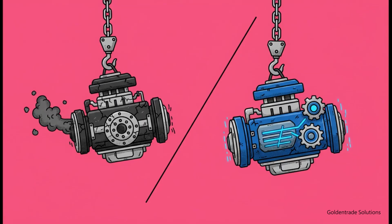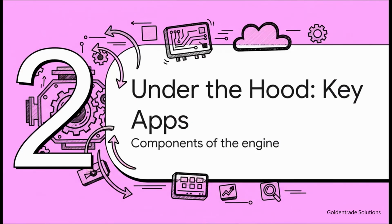Look, the solution here isn't some minor tweak or a quick fix. It's time for a full-on engine upgrade. See, digital transformation is all about installing one single, seamlessly integrated system that powers your entire operation. And the Zoho ecosystem? Well, it was literally built to be that engine. Okay, it's time to pop the hood and really see what makes this engine roar. Let's take a good look at the core components, the pieces that all work together to drive your business forward.